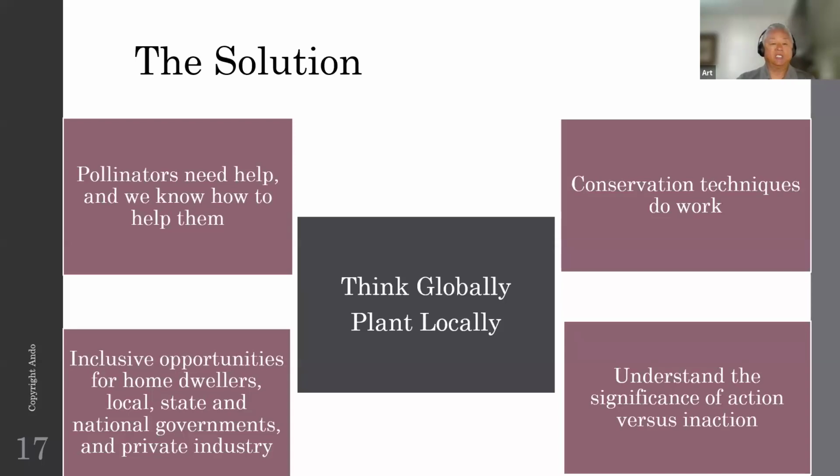So the solution, not unusually and not atypically, is that we think globally, but we plant locally, okay? So pollinators need help, and we know that we can help them. Conservation techniques do work. We have inclusive opportunities for home dwellers, local, state, national governments, and private industry. So you have to understand the significance of action versus inaction.